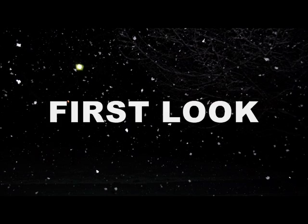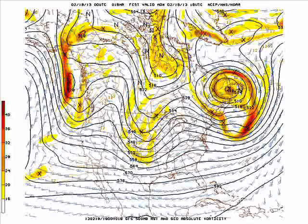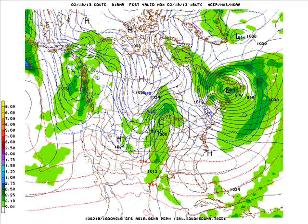Now, our first look at the 0Z GFS Model Run. This is at noon today. We have a trough axis just to our west, some energy along with that. That'll be bringing a storm system our way with a bit of rain and a bit of a wintry mix and maybe a switch to light snow late in the day and into the evening.